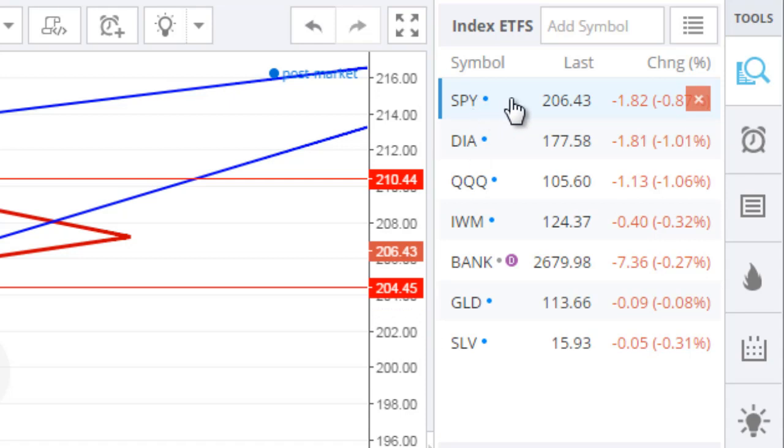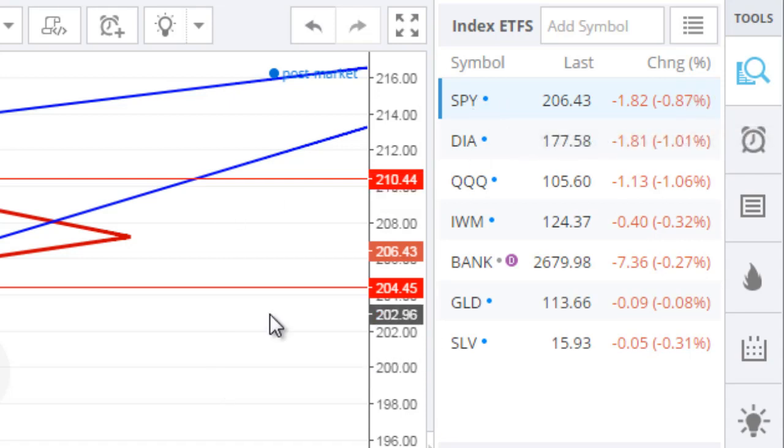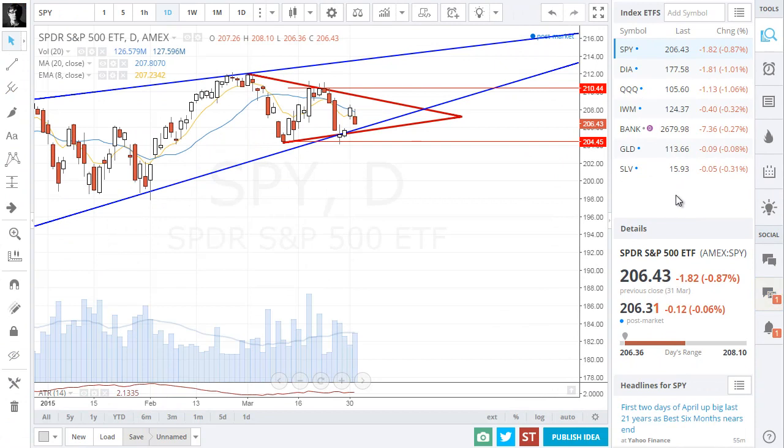Here we're taking a look at the Spiders, down 0.87%, the Dow down 1%, the Q's down more than 1%, and small caps down 0.32%. So small caps are faring better than everybody else. So are the banks, only down 0.27%. So you have bullish underlying factors saying that we could continue higher. Precious metals do slide a bit, not too much.